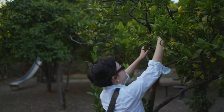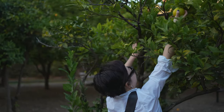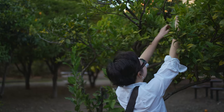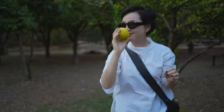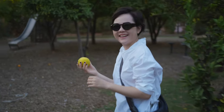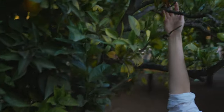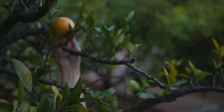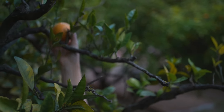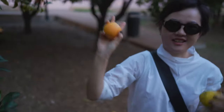I can reach. This part looks okay, right? That's one that I left. Well, you found it. I picked it.